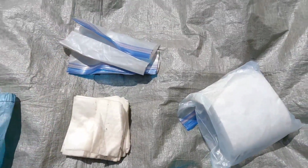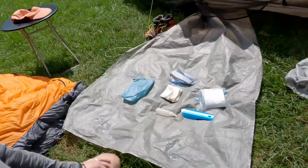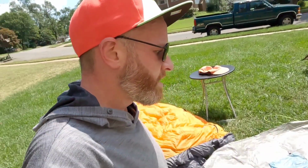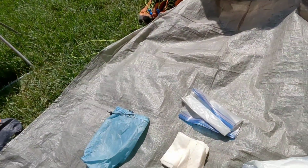I also carried a couple of Ziploc bags, and those were just dirty Ziploc bags. If I was using the baby wipes for anything, or if there was anything dirty that I didn't want to carry in my pack or my pocket, I was thankful to have a couple of Ziploc bags in my toilet kit that I could carry that in. So yeah, a couple of extra Ziploc bags, and that was about it.